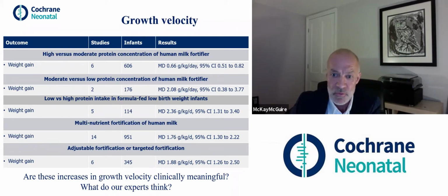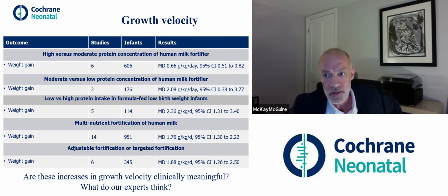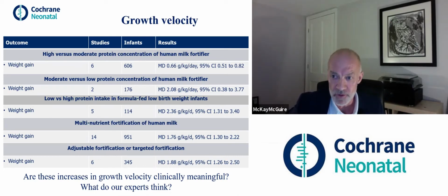Clinically meaningful weight gains or added mean differences of a couple of grams per kilo per day, probably not really. When you think about a 28-weeker, 1 kilogram baby, give some fortifier for 4 to 6 weeks, you're adding about 70, 80 grams to that baby by the time they get to the sort of 33, 34 week stage when you're maybe thinking, let's stop the fortifier. So you're not making a big difference to that baby's time to get home, for example, if you have a weight criterion for discharge home.